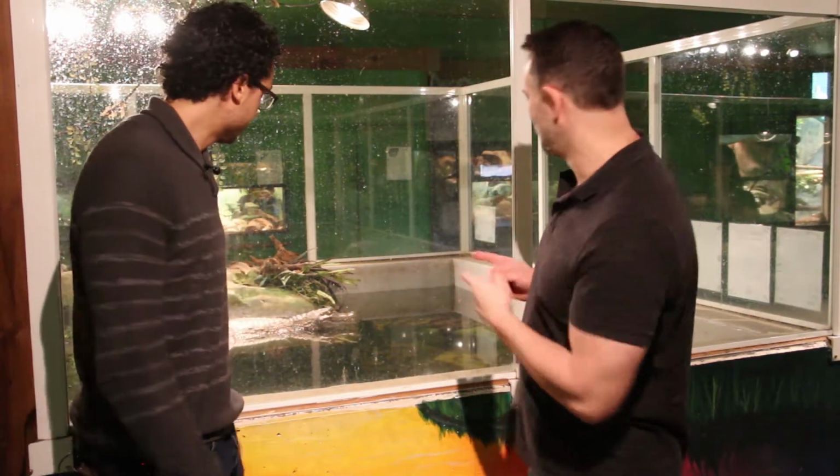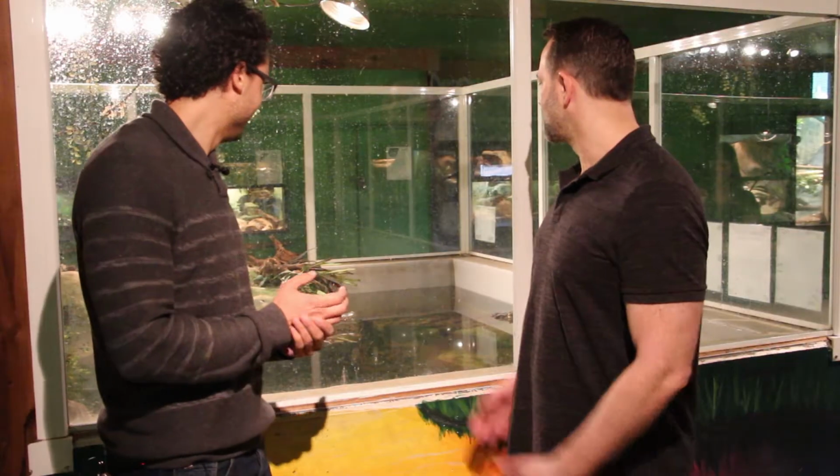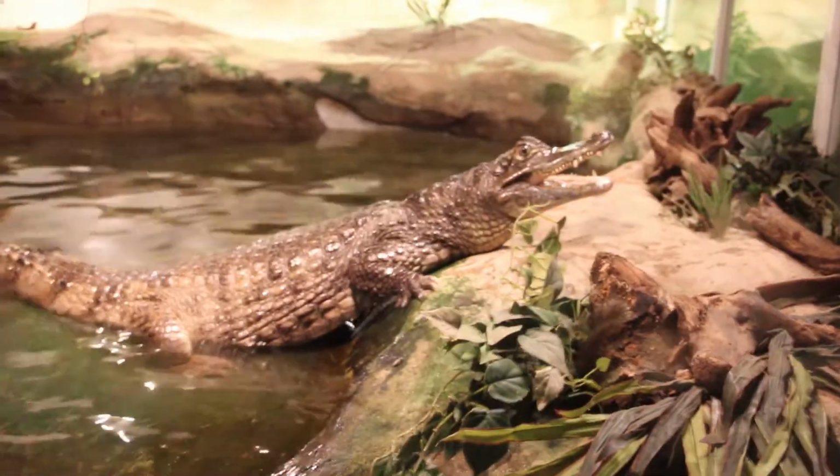So we're in the Greater Vancouver Zoo. Here are the caimans. They are basically mini alligators, or mini crocodiles. All right, so with our brief in mind, we need this creature to be able to rise up out of some pretty heavy mud, pushing hard, and take a big bite out of something.